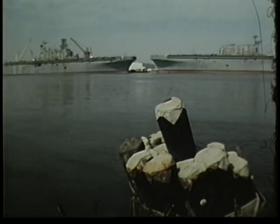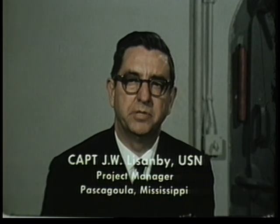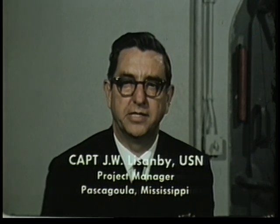The amphibious assault concept is a costly one and a complex one. As a result of a study several years back, it was considered that there'd be a considerable saving in people and in dollars if we could optimize the characteristics of our assault ship into one modern warship. And that's what we have here in the LHA.